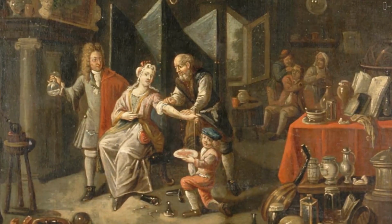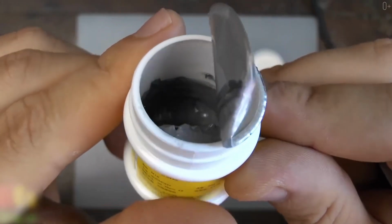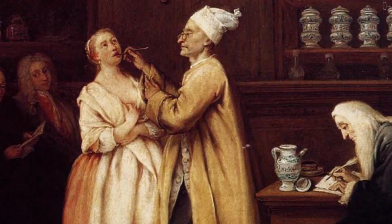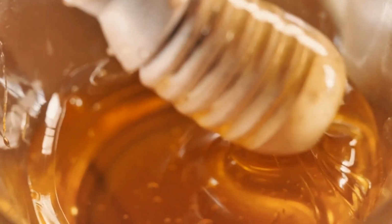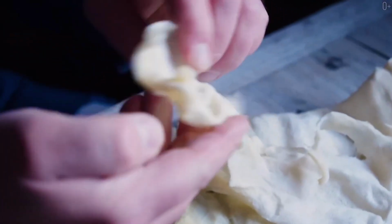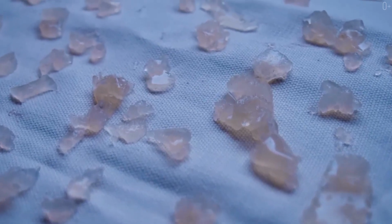Tin, lead, and other metals were used to treat diseases. Lead paste was used to treat skin diseases. Animal products were also a type of remedy. Honey had been used as an anti-inflammatory and antimicrobial agent, and the animal fat and glue, which we've just talked about, to relieve pain and heal wounds.